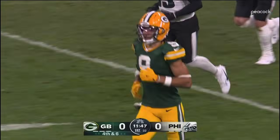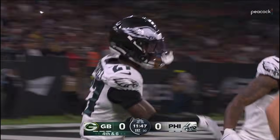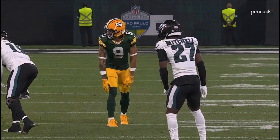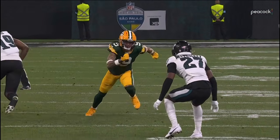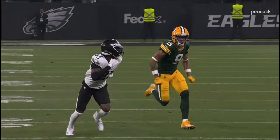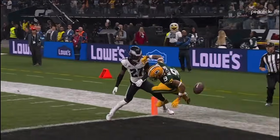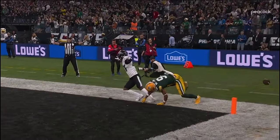We knew he was going to start tonight, and they went right after him with the best deep threat on this team, Christian Watson. 6'4", 215 pounds, has great speed. And Mitchell does a beautiful job just riding him to the sideline. He's in phase, has a little bit of a grab there. Not enough to... 60 yards.